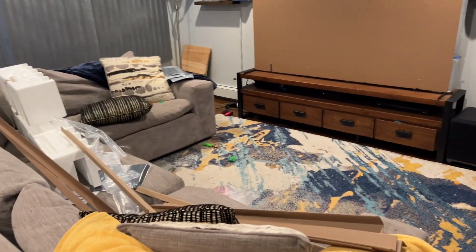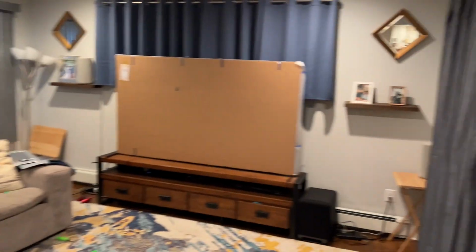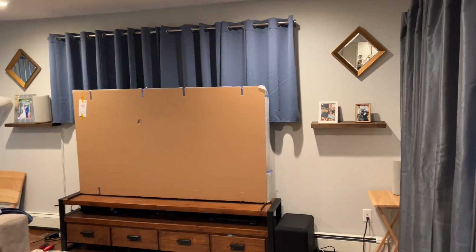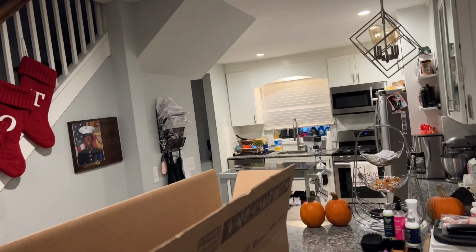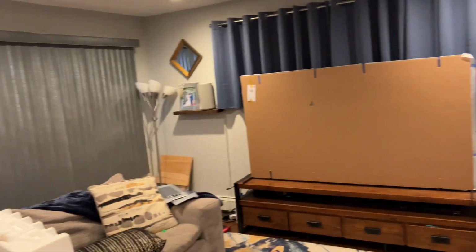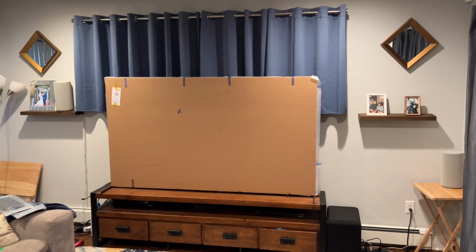And sometimes we sit here and watch a movie for a cinematic feeling. Sometimes we're at the dinner table eating, and we're really far back, almost 20 feet. Sometimes we're in the kitchen cooking, and you want to look at the TV while you're in the kitchen, have a nice sight line. So that's why I needed the 85 inches. Didn't need, but want, should I say. And I think it's the perfect size, personally.